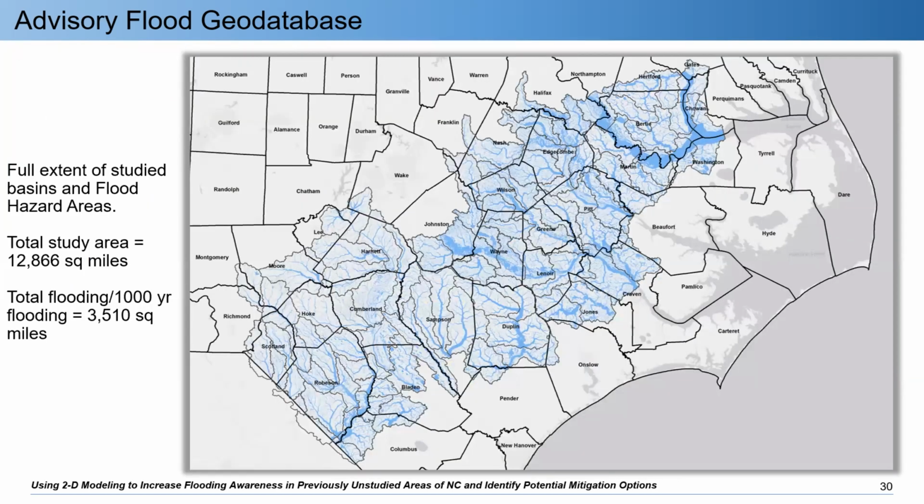This is just an image showing the full extent of the mapping that we did. So you can see it covered these 80 HUC 10 basins. The total study area was 12,866 square miles. The total flooding for the 1,000 year was 3,500 square miles. So a vast area that AECOM and ESP produced for NCEM.